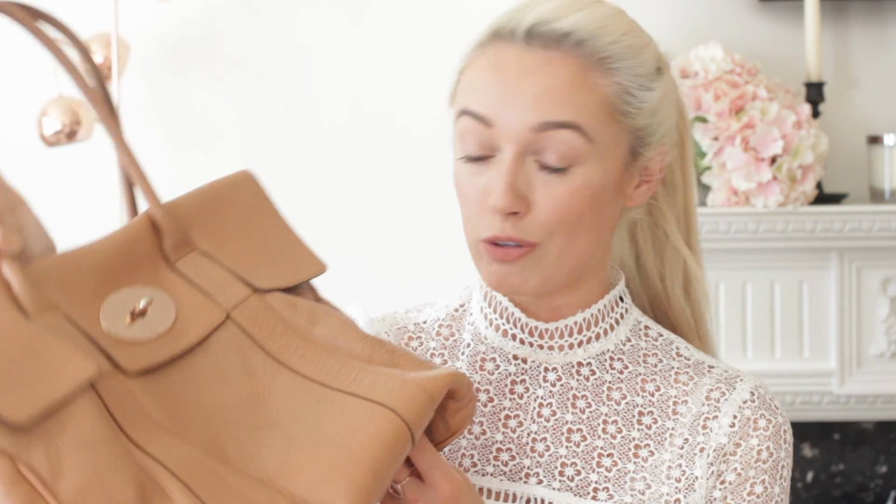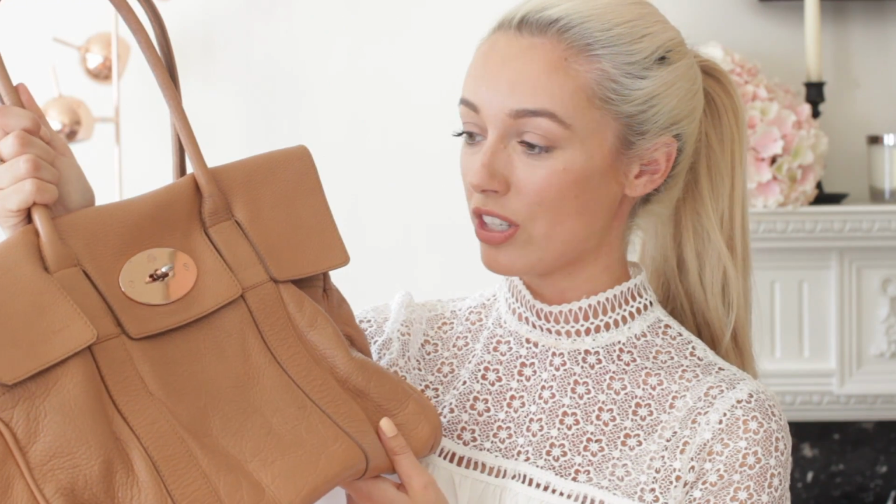Luckily, I don't know if it's the same anymore, but luckily when I took this back to the Mulberry store in Covent Garden, despite the fact I bought it in Paris, they were really good at sending it to their Rookery factory in Somerset to get a lot of the pieces replaced and repaired. So yeah, I'd say I used this as my everyday handbag for probably 2 or 3 years.